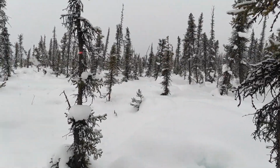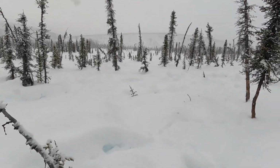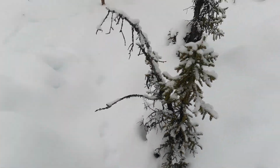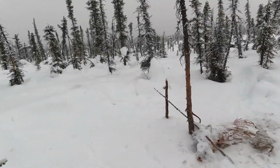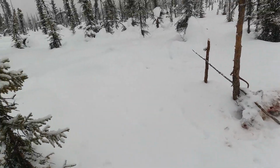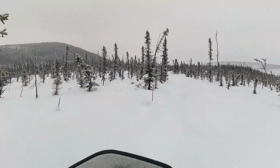Yeah, we're gonna uncover our traps so they'll be functioning good. I got one right there, and there's a couple more up there, one more back over there. But yeah, wolf kill. Little ride along. This is what we're dealing with today.